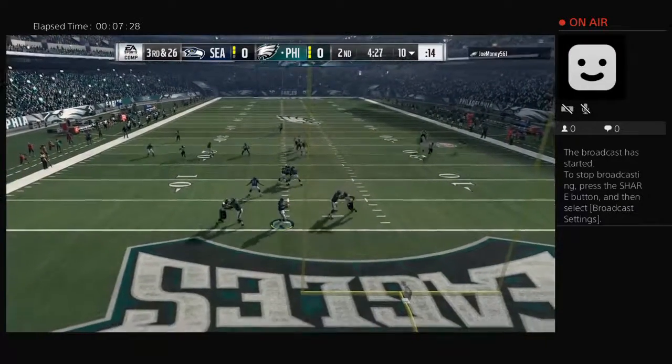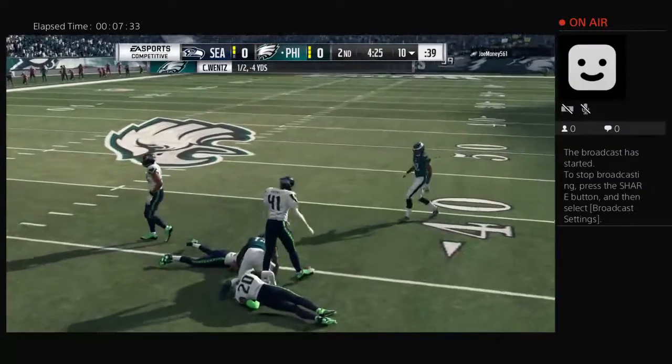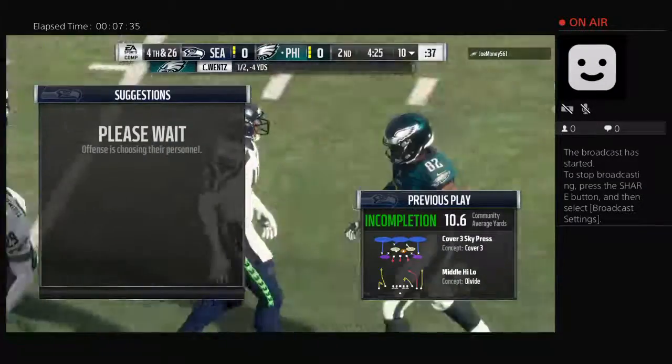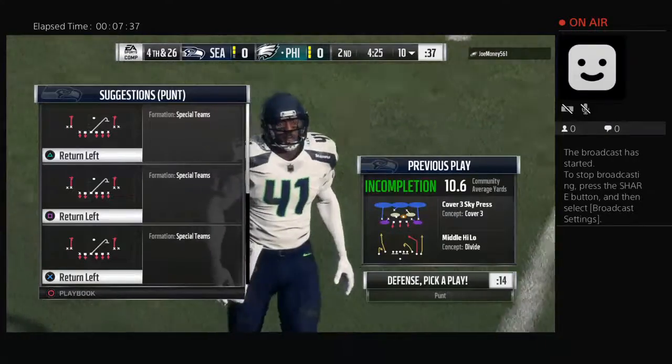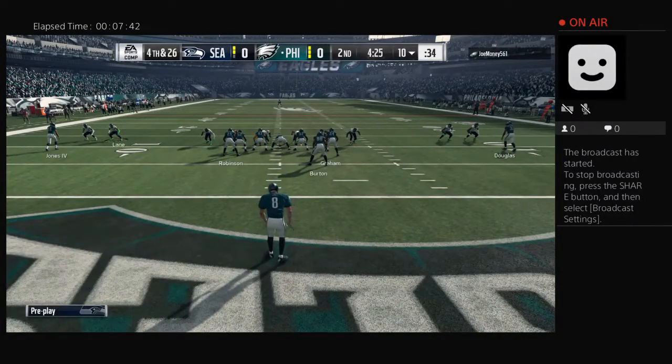Looking from the gun, Wentz. And he couldn't hang on to it through the contact. Incomplete. This team is not going to make it easy for you. They're a physical group, and we just saw it there on that play. He came in, made the contact, just as he's trying to haul it in.